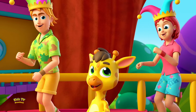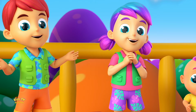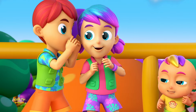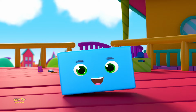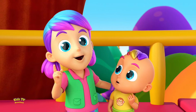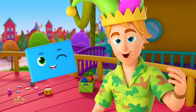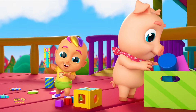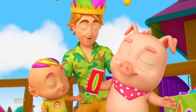What shape is this? Can you say the name of this shape? What shape is this? It has four sides. It's a rectangle. Very good. Can you show me a rectangle? This or this? Very good. That's a rectangle.